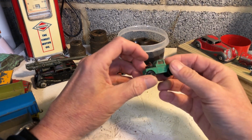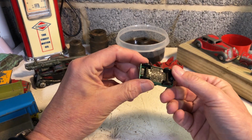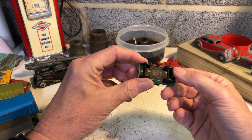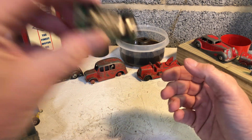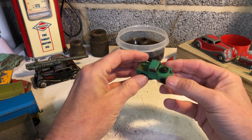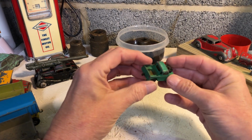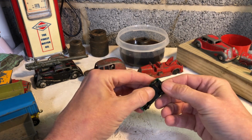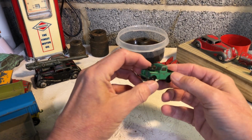Probably going by itself is this little Hornby Dublo Land Rover. Just have to lift that up so I can read it better myself. He goes with those little trains. All his wheels are there. He's not bad actually. Bit rusty underneath. Just surface rust. Nice one.